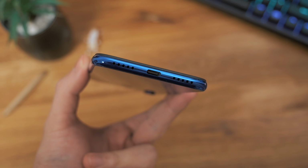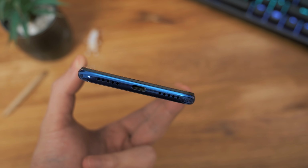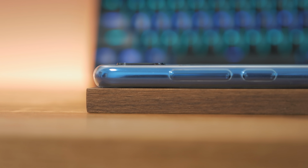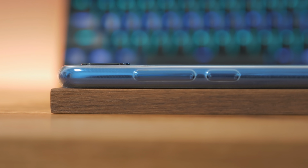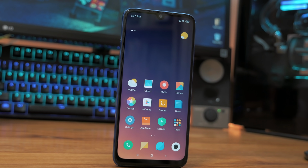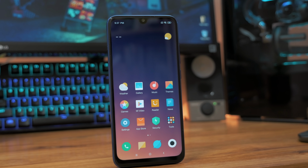If I have to be nitpicking, that would be the mono speaker at the bottom. It sounds cheap, just like basically all the other mono speakers in the market, but at least it's loud enough. Also, the camera module is protruding quite a bit, so much so that even with the case on, this phone cannot lay flat on the table. Other than that, Redmi Note 7 really is setting the standard for budget phones in 2019. It's even better value than some of the other Xiaomi phones, go figure.